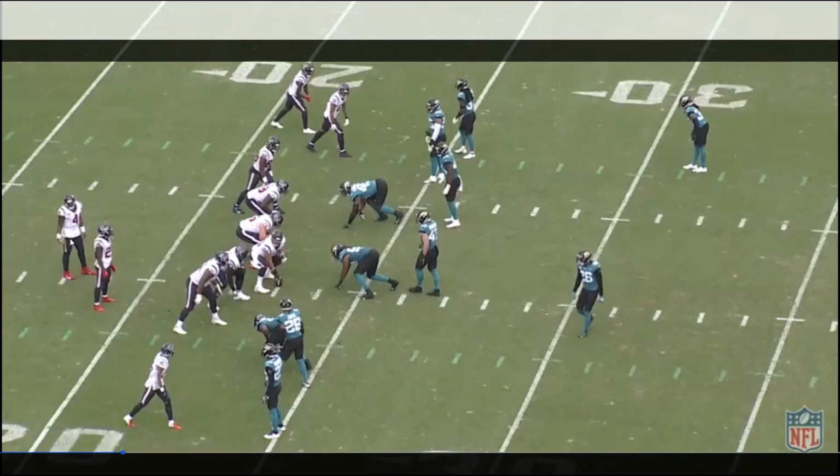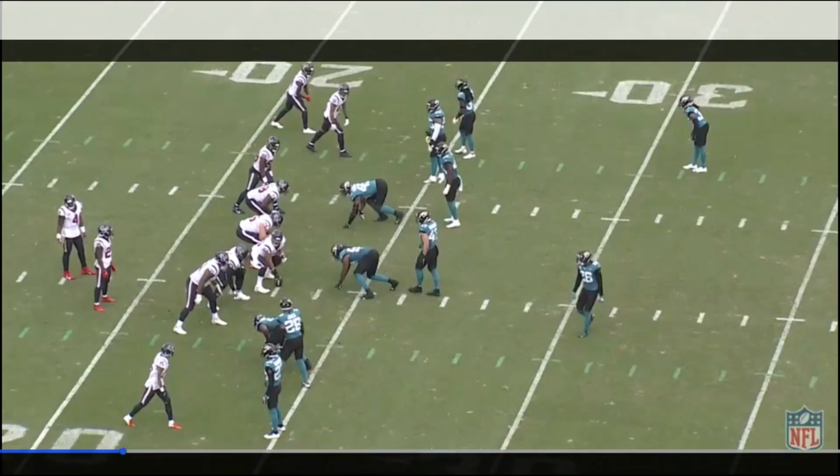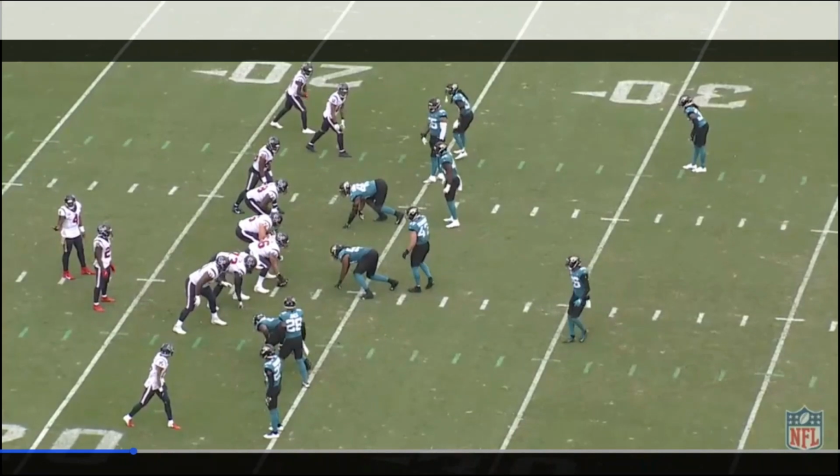And as you can see, look at that. Will Fuller just got the, hey, just run down there signal. He got the just run down there signal. And are the Jaguars really going to go through with this? Deshaun Watson seems to think so.